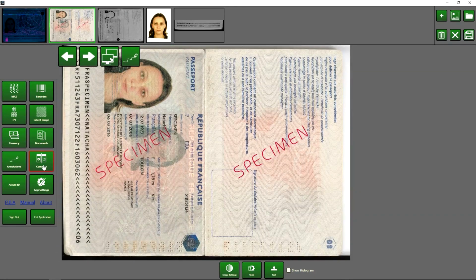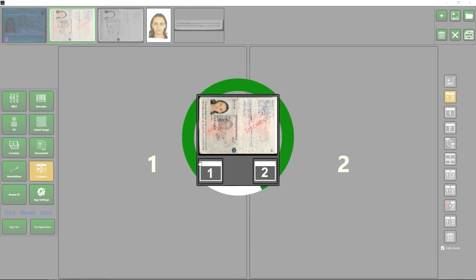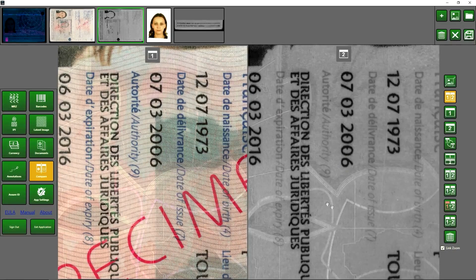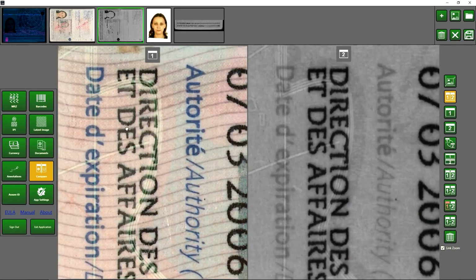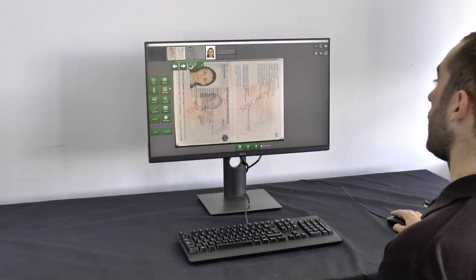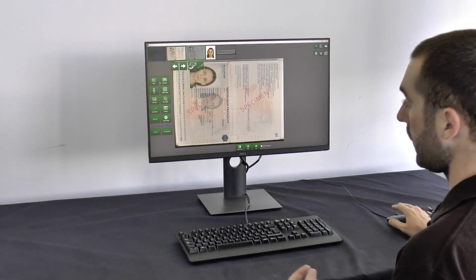We can also do comparisons, loading any images that we have in the gallery. In this example, we could load the visible lighting and also the infrared side by side. And using the link zoom, we can again compare different areas of the document under the two different lighting techniques simultaneously.